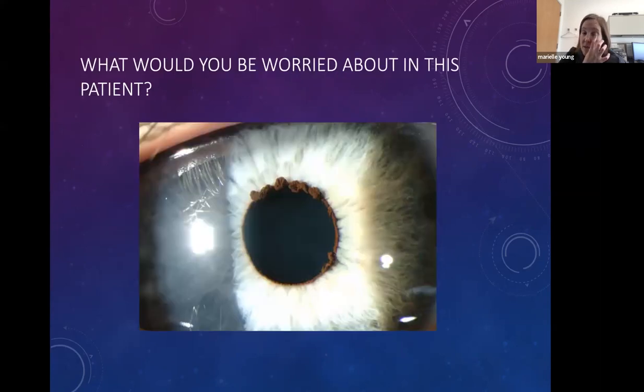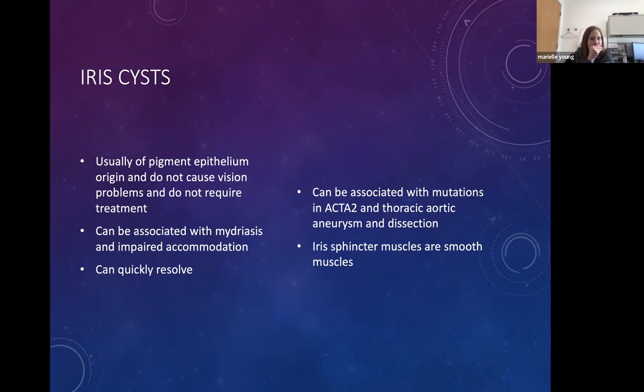What would you be worried about in this patient? What do they have on their iris margin there? Those are cysts. So iris cysts. Anyone know what you worry about in kids with lots of iris cysts? The bad thing is it can be associated with mutations that also cause thoracic aortic aneurysm. So you always kind of have to worry about that.